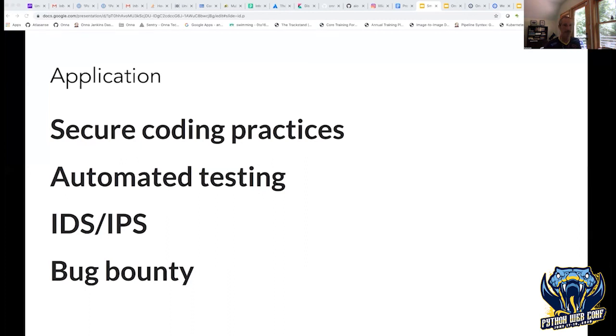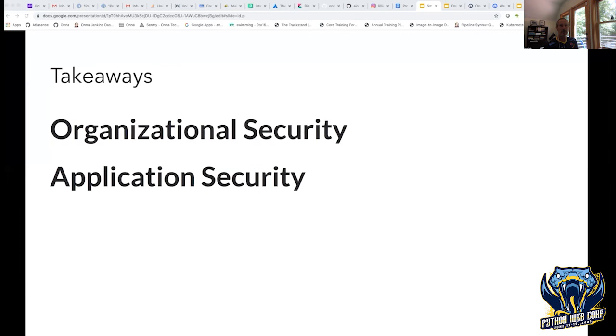The takeaways that I hope I gave are that organizational security and application security have to coexist. While we derive a lot of value from things within application security, like secure coding practices, an IDS, IPS, and a private bug bounty program, without organizational security, without the people being aware of and conforming to these security policies, you've got to have both.